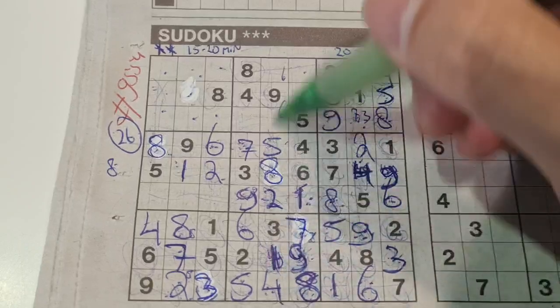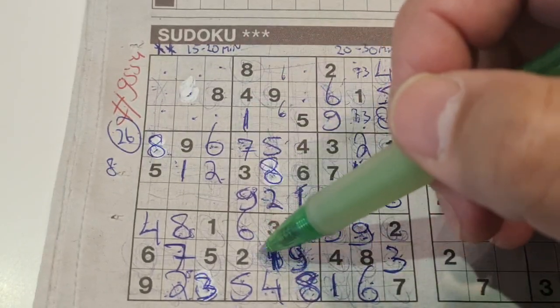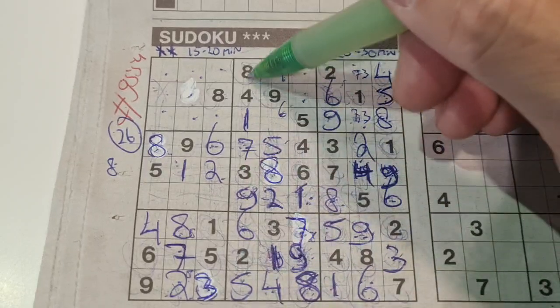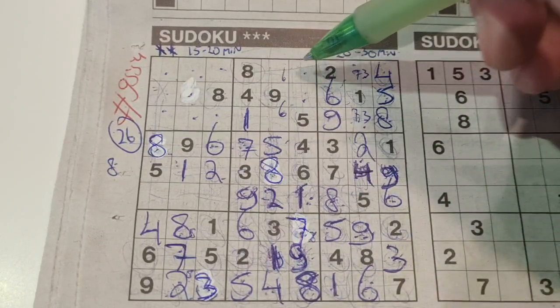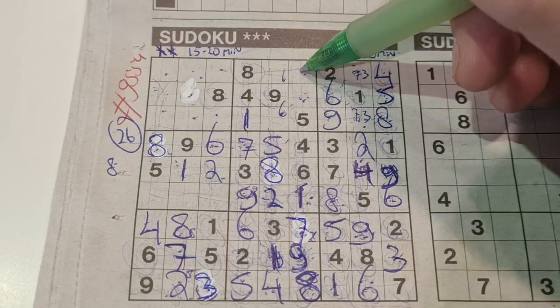1 in this column, 1 in the middle column, so it'll come next. The only place left for 1 should be there. We have a pair, the 2 and the 3 in this column, the 2 and the 3 in the middle column. So to come next, the only 2 places left with the 2 and the 3 goes in those 2 boxes as a pair.